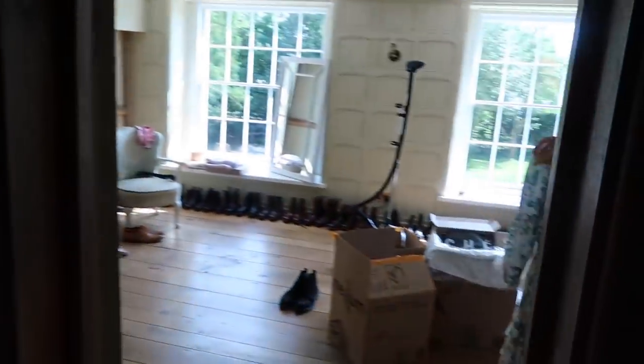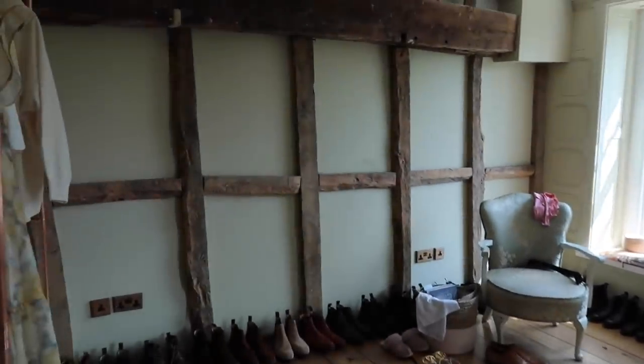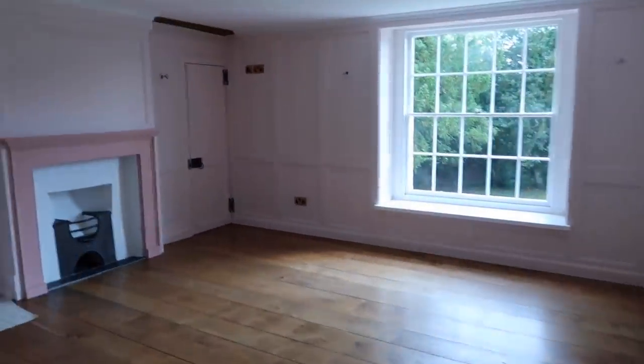And then if you go down this corridor, that's the room that will be Charlie's office that I've been doing a little bit of filming in lately. And it's a shame the camera doesn't really pick it up, but the lighting in this room is just stunning. And if we continue down the corridor, we have what is now officially the pink bedroom.